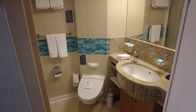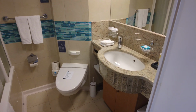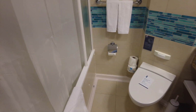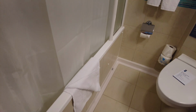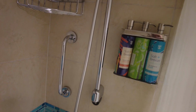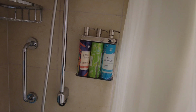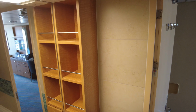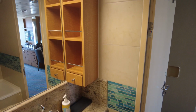Now on this side, on the right hand side, as you walk in the room, you have your bathroom. You have the sink, nice sink, and the toilet. And you have a tub shower combination. So if we look here, you have the tub and shower combination. And you do have the salt and breeze amenities of the soap, shampoo, and conditioner. And it's a good sized bathroom for the room. And you have some shelving there that you can put your stuff.